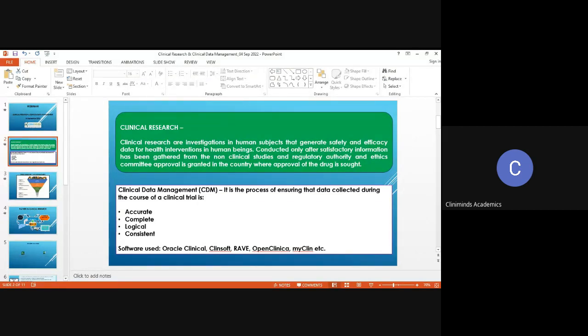Now, in order to perform clinical data management, we use a lot of softwares. The few softwares which you can see mentioned here are very few. There are a lot of other softwares which are specific to the industry, or specific to an organization or to a company. But most commonly used softwares are Oracle Clinical, ClinSoft, Medidata Rave, OpenClinica, MyClin. So these are a few to name.